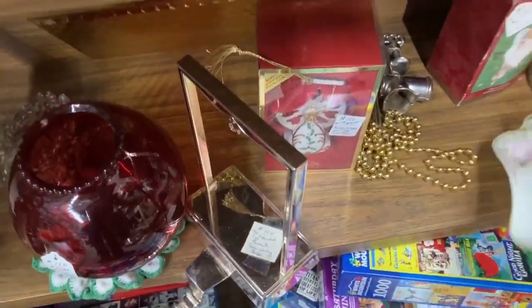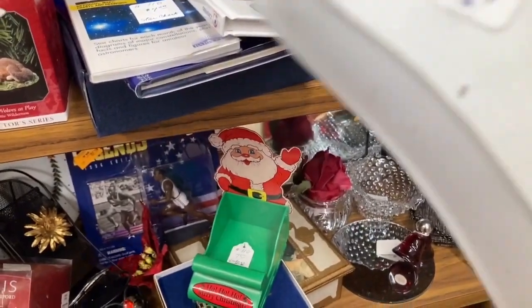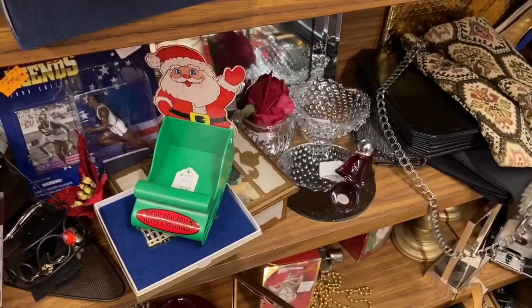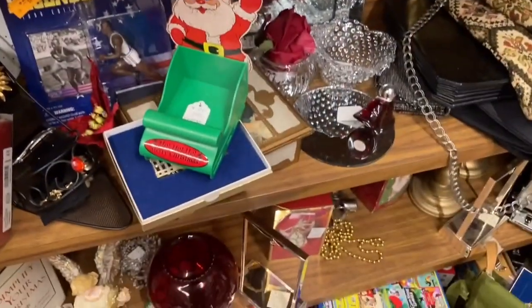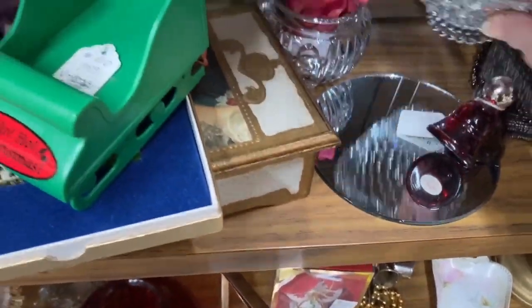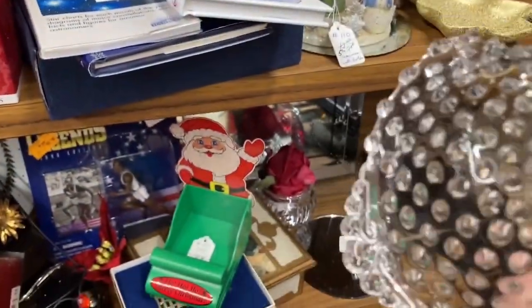Some pretty beads. I wasn't interested in the beads. I was interested in this. It's not a celery dish because it's not thin enough or long enough. And beautiful German china, made in Germany. Could be a bread plate. Of course, nowadays you can use it for whatever you want. Some hobnail glass.